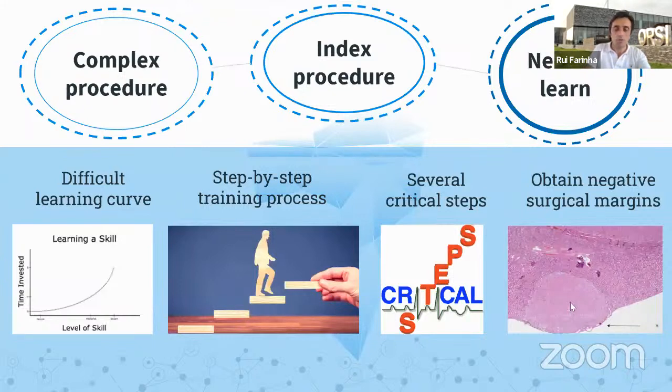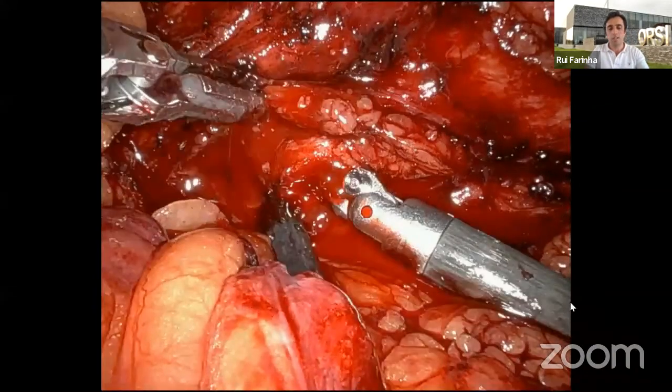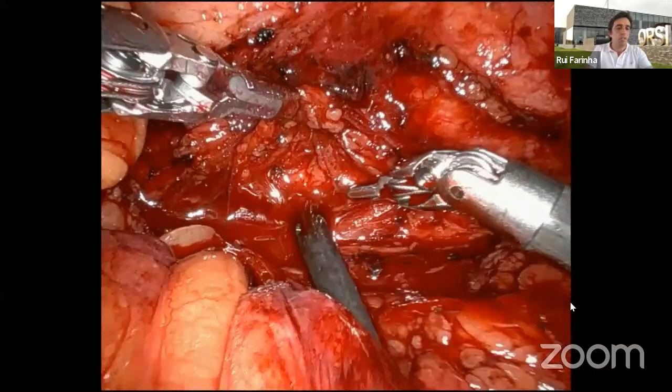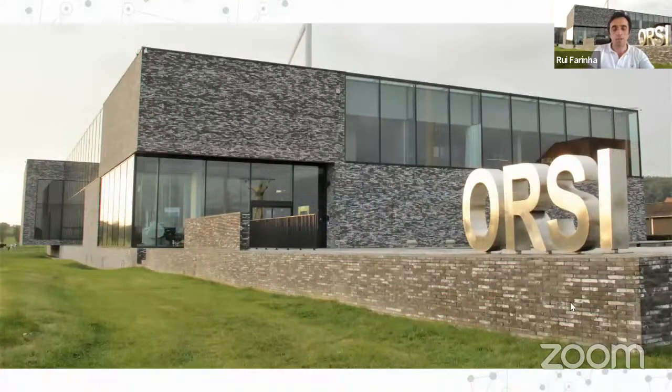It's common knowledge that robot-assisted partial nephrectomy is a complex procedure, and it's also an index procedure that urologists need to learn how to perform safely. It has a difficult learning curve. It requires a step-by-step training process. It has several critical steps. It requires the need to obtain negative surgical margins, and there is the utmost need to control bleeding in order to avoid a potentially life-threatening hemorrhage. This complexity underscores the need for a structured training program that should start in the laboratory with the use of procedure-specific simulation training models.